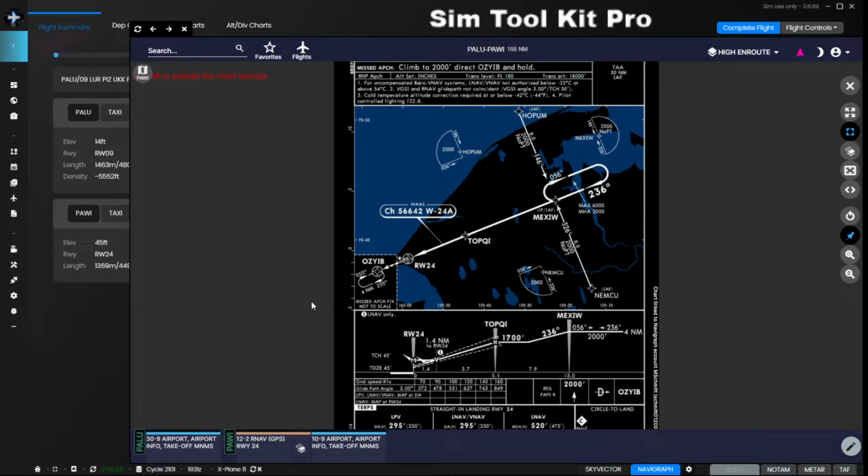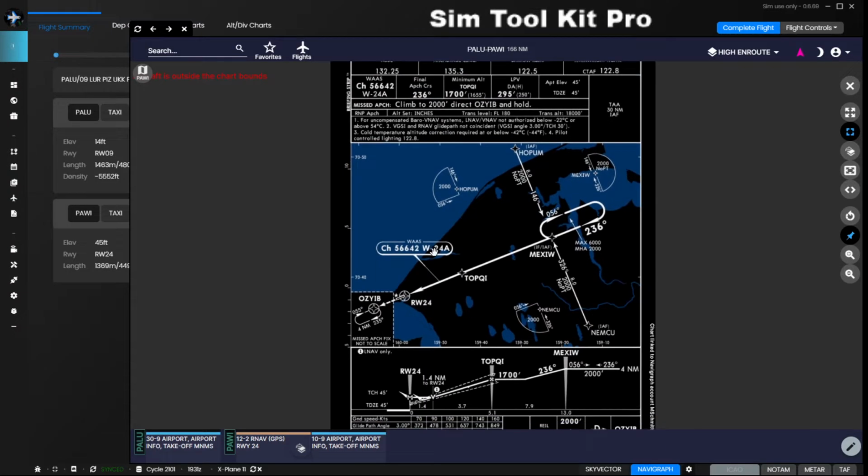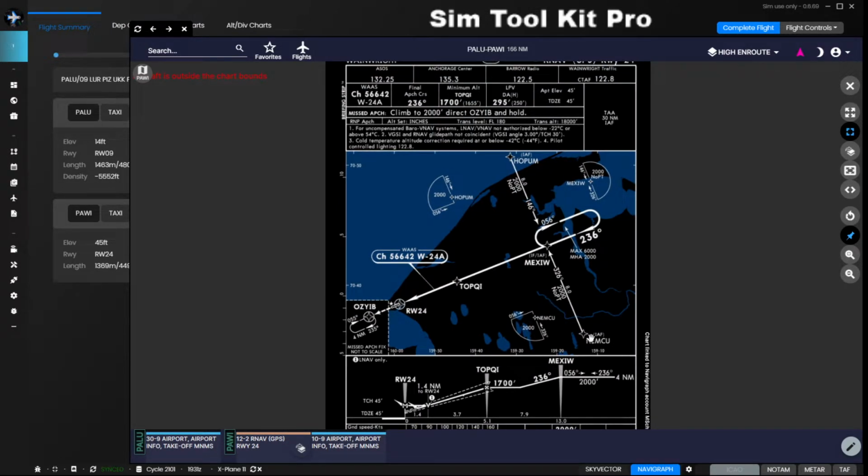Okay, now up at Wainwright, what we're going to be doing, once we get past Point Lay, we're going to go direct NVME instead of UKK. That'll put us on the RNAV. Now, the RNAV into here, I don't think is as straight as it shows there. It may actually come in at a slight angle, because I thought there was terrain. I've flown into here one other time, but I could be wrong. I've been to a lot of different airports, so you never know. But anyway, we're going to go to Nemchu, to MEX IW, and then follow it in.